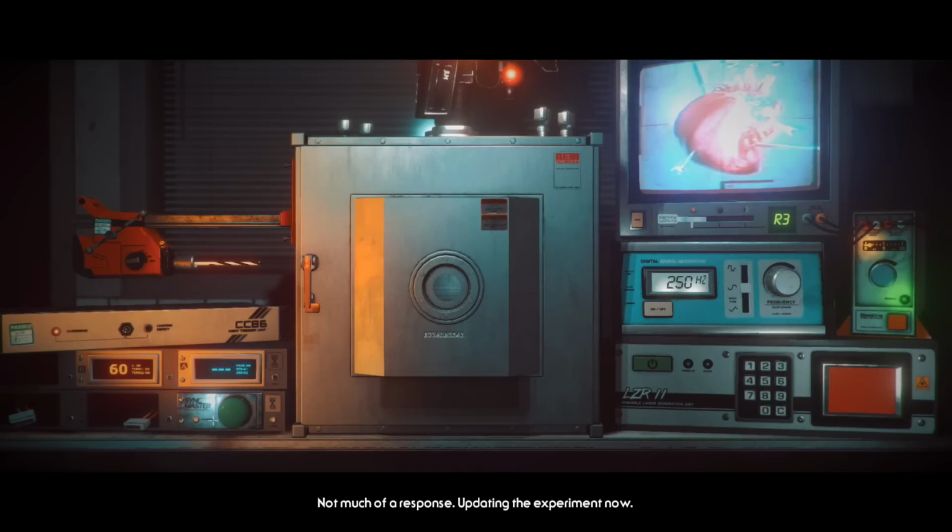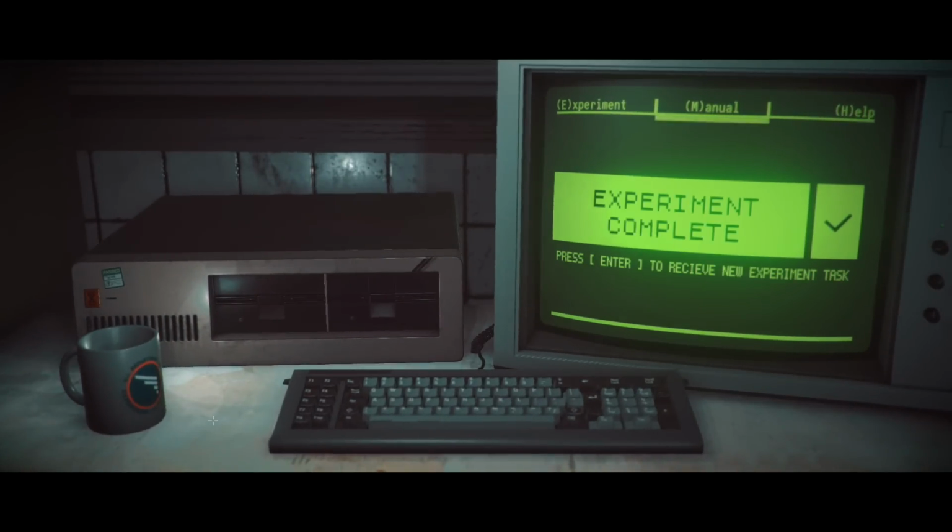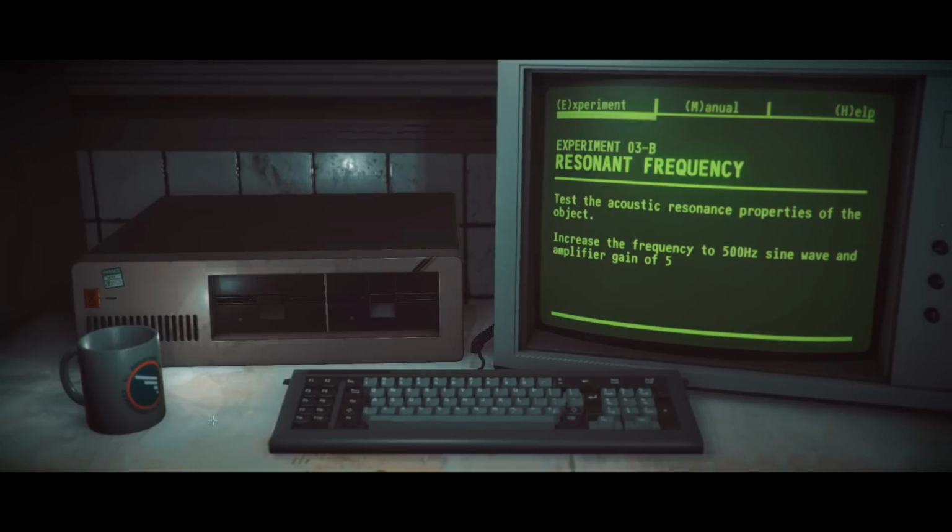Updating the experiment now. I really don't like that drill. I know we talked about it earlier, but the more this is going on, the less I like the drill. It's coming into play later, I bet. Yeah, it's like the thing's gonna go horrible, and the walls are gonna bleed, and they're gonna be like, kill it, kill it. It's like Chekhov's gun.